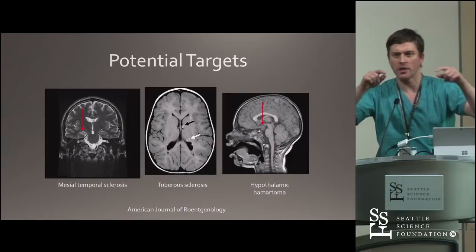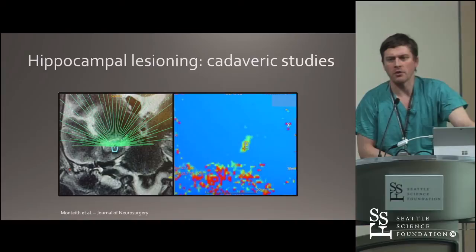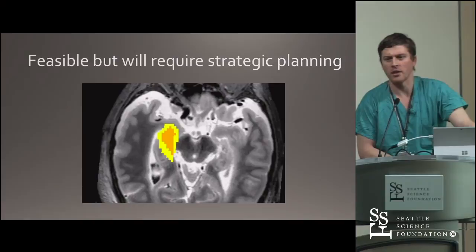So we looked at the hippocampus. Can you actually target the hippocampus with this device? And what we found is that you can get a thermal temperature rise in the hippocampus that would be consistent with cell death. So we looked at that further with some work here with Dr. Gwynn and myself, looking at performing a virtual temporal lobectomy using the clinically available 650 kilohertz system. And what we found is that it does require some strategic planning, but we can get an adequate amount of energy delivered to the mesial temporal structures to perform this so-called virtual temporal lobectomy.